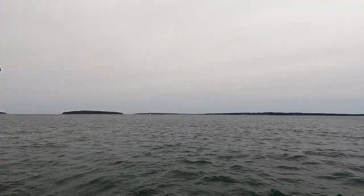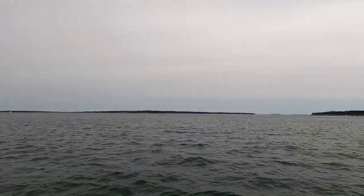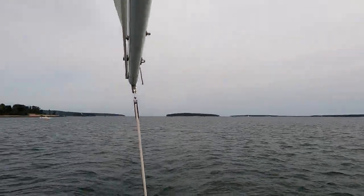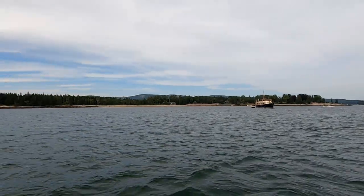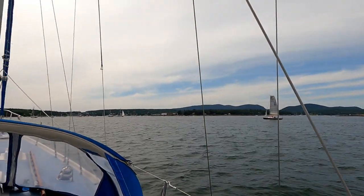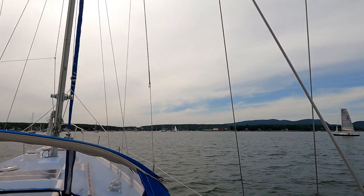It's gotten kind of gray and dreary, so not a bad time to head back in. But it was a nice afternoon for a quick single-handed sail on my Allied 36 Ketch. Okay, next thing we're going to do is have a look at some of the boats in here.